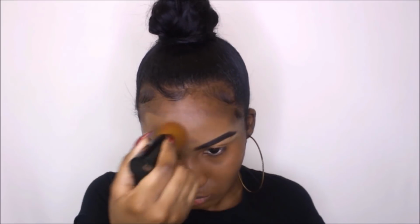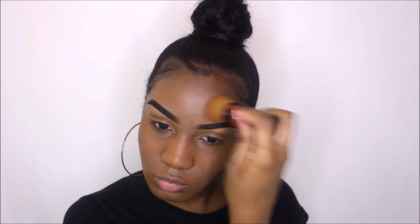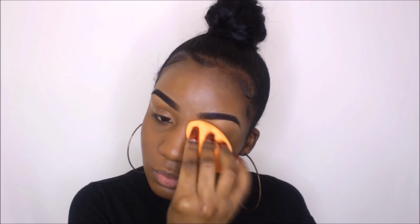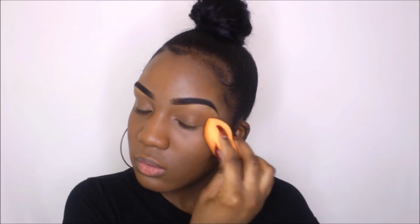And when you get to your forehead, you don't need to bring the product all the way up to your forehead. That's another thing with flashback. Sometimes you could see the line of demarcation on your forehead. So honestly, you don't need to bring it all the way up to your forehead, because you're going to be contouring there as well. So now I'm just using my damp beauty blender just to blend it out and make sure everything is smooth.